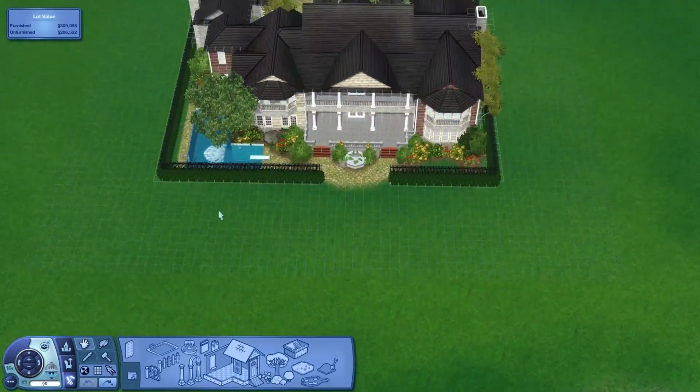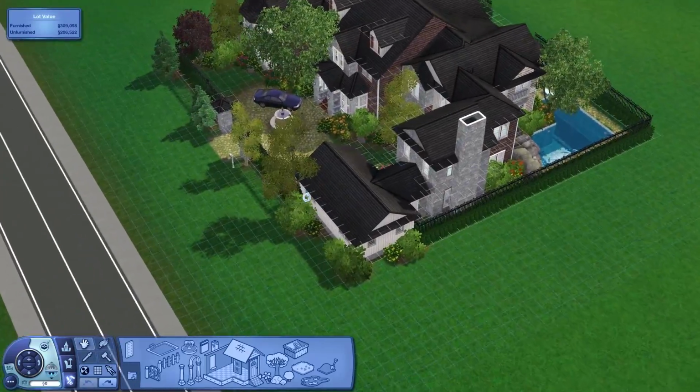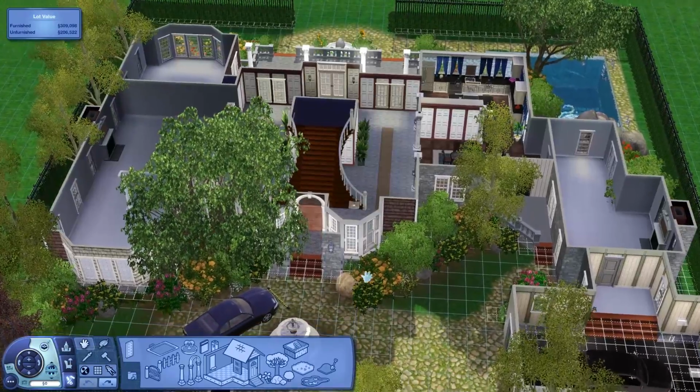But anyway, now with the much larger lot, I want to move the pool as well, so we can have a much larger pool, and just do a bunch of stuff in general. So actually, oh yeah, I should show you the interior. I also don't know why I keep saying we, like there's multiple of me, but anyway, I should show you the interior.